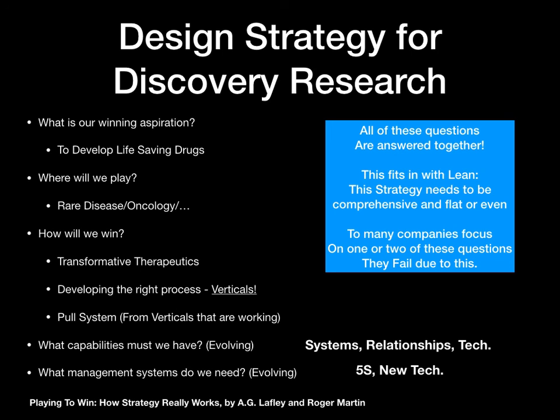And what capabilities must we have? Again, this is something where Lean can be applied. You have systems that are needed, relationships with other organizations that are needed, perhaps technologies that need to be brought in. All this has to be done well. What management systems do we need? Again, we have 5S or new technology systems, and I'll talk a little bit more about how we're pulling in Lean there. All of these questions are answered together, so you've got to understand this is what makes it a strategy.